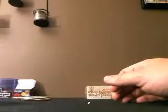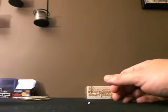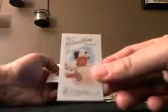No one else will be as excited as me. No, probably not. Yeah, second Rockies card. There was a Tulo in there too, wasn't it? Yeah, there was a Tulo in there too. Cal Ripken Jr. mini.